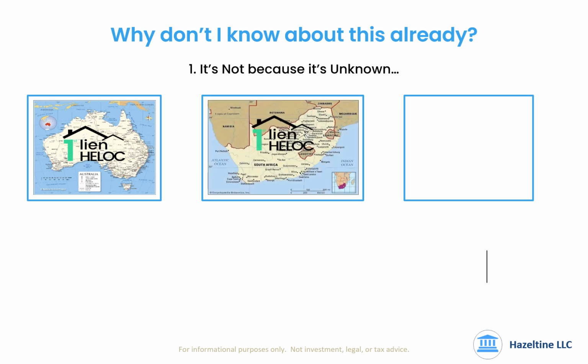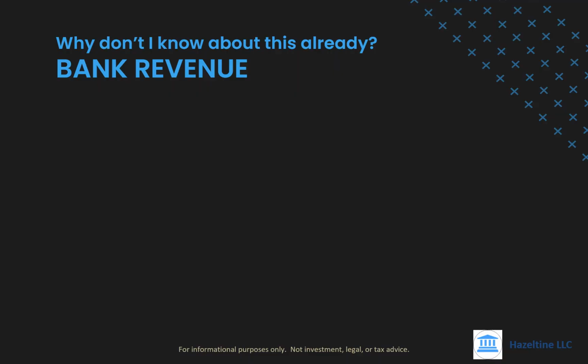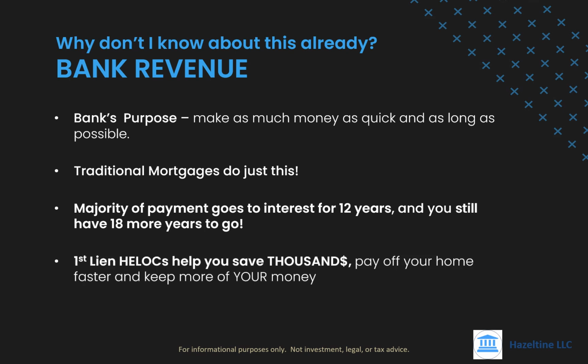And then people ask, why haven't I heard about this? Well, in other parts of the world, this is pretty standard, actually. In other parts of the world, this is the standard way of purchasing and paying down a house. And of course, the bank makes a lot more money off of a conventional mortgage than a first lien HELOC.